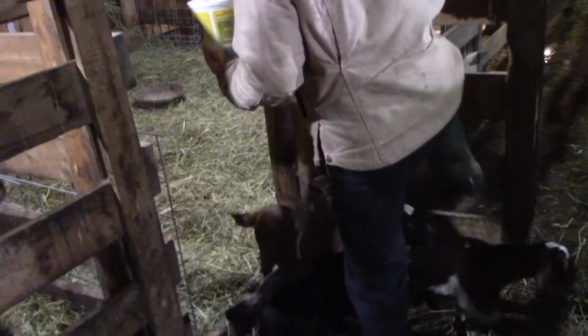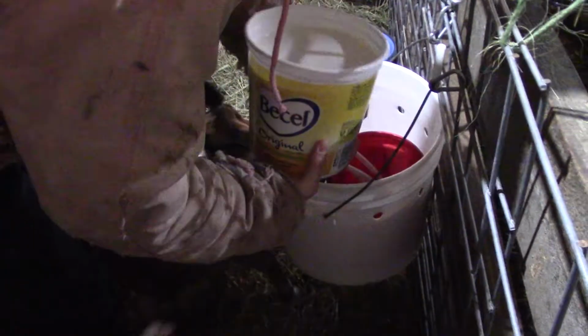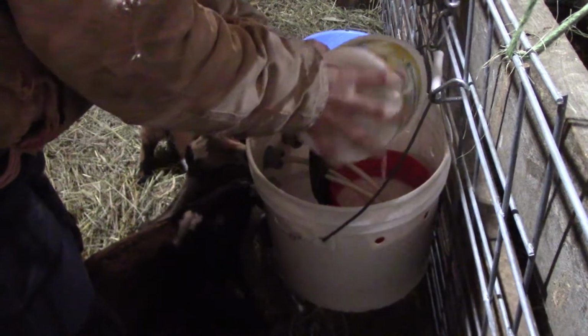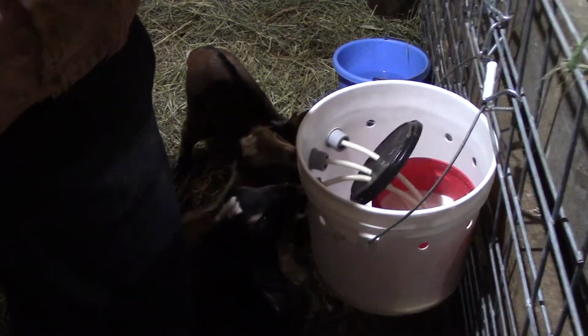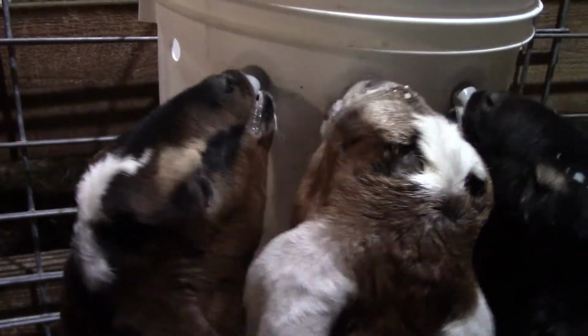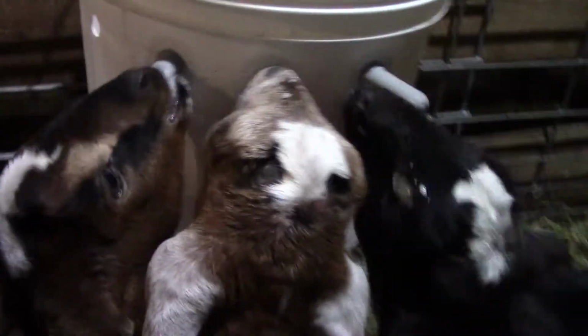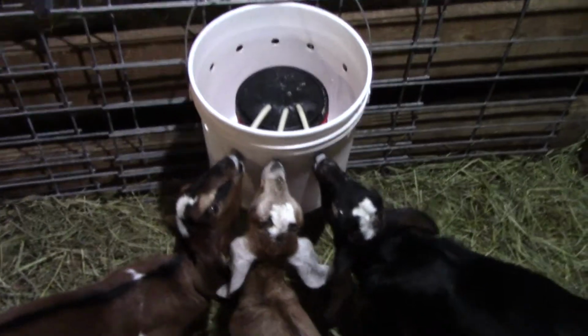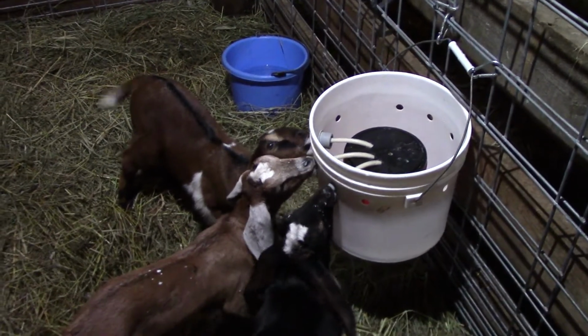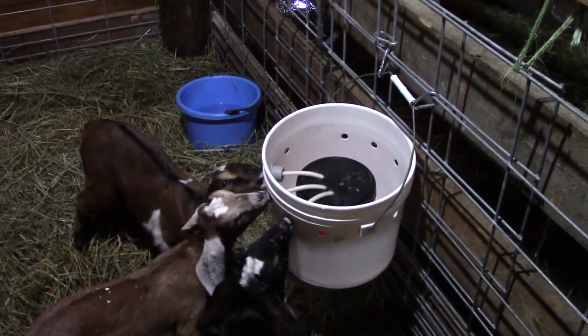Jess is just feeding the kids, her other 3 kids. So that's in a way an automatic feeder. We've got milk all day in there.